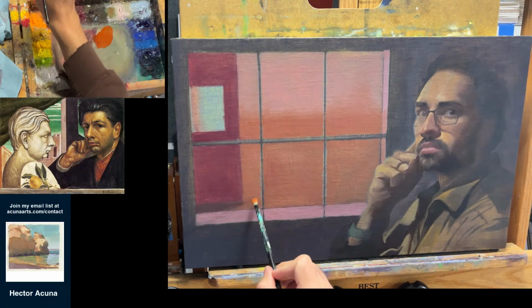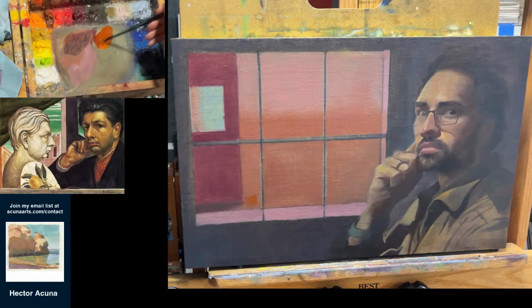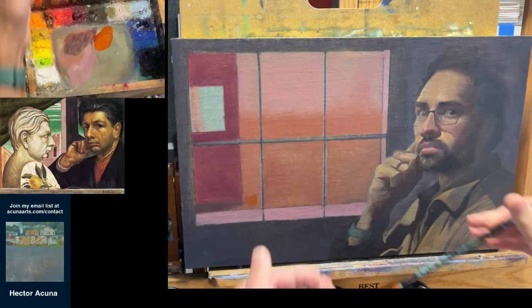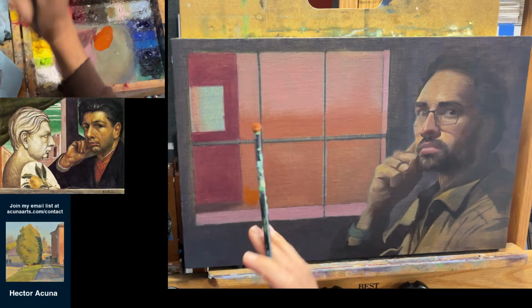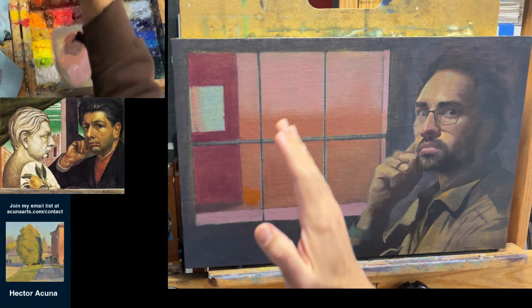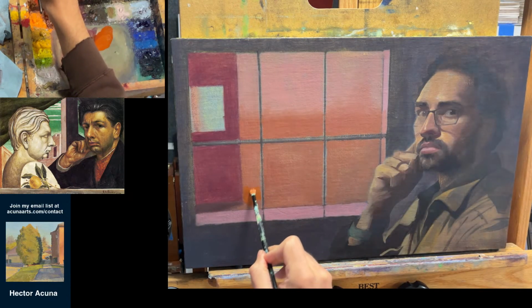Just want to see, this is pretty dark. Maybe I should lighten it up a little bit. I want to convey this sense of depth by raising the chroma in the foreground and maybe even the temperature, having the red analogous scheme lean a little bit more towards the orange to make it feel close to us.